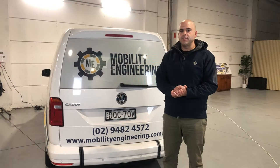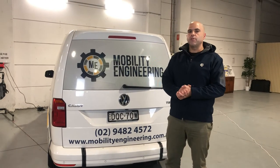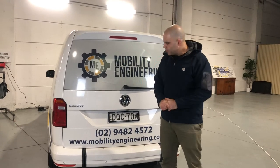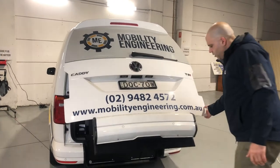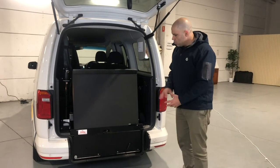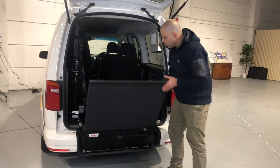Darren here from Mobility Engineering, talking to you today about our wonderful Volkswagen Caddy Tripod wheelchair accessible vehicle, or lowered floor conversion. So we've got our demonstrator vehicle here today, and I'll just run you quickly through the product and its features. As I open the door, you will see it's got a lowered floor section, and it's your typical wheelchair accessible vehicle with a very lightweight ramp that drops down.